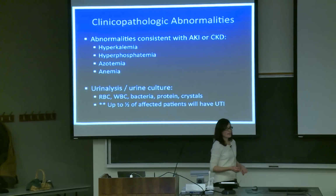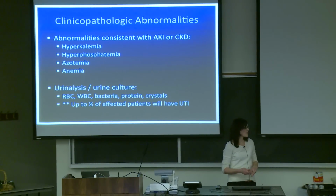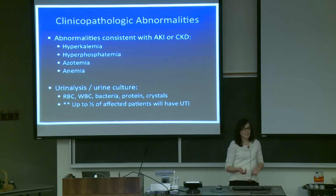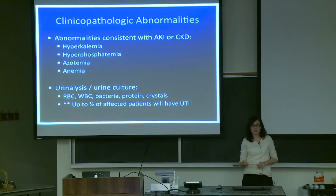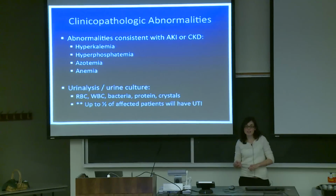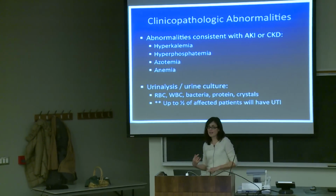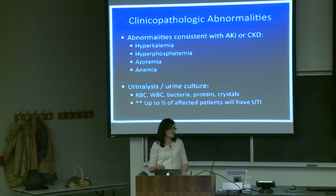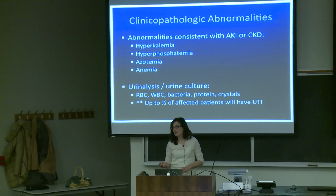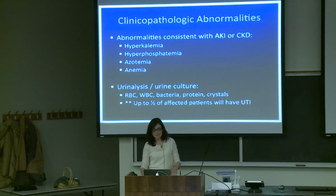So in the workup of these cases, if blood work is done, a lot of the abnormalities are quite consistent with either an acute or a chronic kidney insult. So we can have electrolyte abnormalities, so hyperkalemia from urinary blockage. We can have elevated phosphorus levels. Very common to see azotemia. And then in more chronic cases, especially when chronic kidney disease is quite progressed, we can see anemia as well. A mild anemia could also be consistent with an anemia of chronic disease.